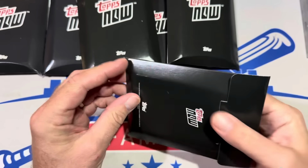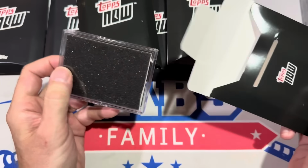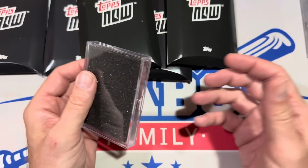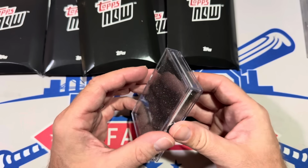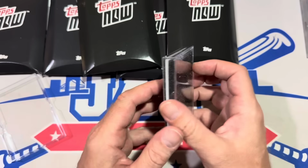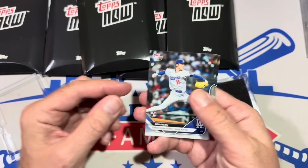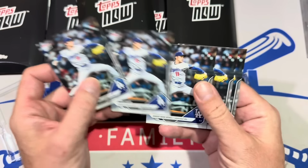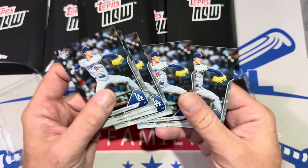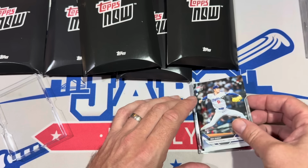Let's see what else we got. Next one up from Topps Now. Again, if you are interested in buying Topps Now cards for yourself, especially if you go to a game, it's really cool. Check the next day, usually in the early afternoon. There might actually be a card made from the game that you were at. So imagine going to this game on May the 3rd and then being able to have a card of Roki Sasaki's first win from a game that you actually attended. I think that would be pretty awesome.